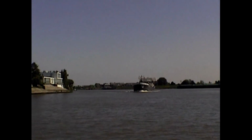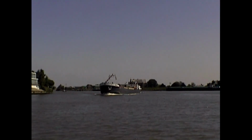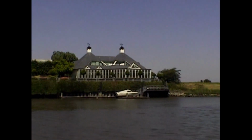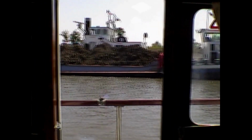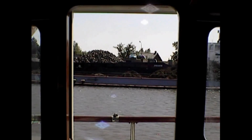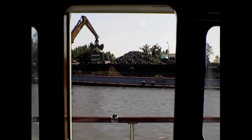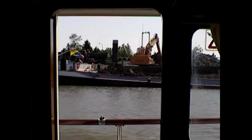This canal, well, this river is still very active with commercial traffic. There's a barge coming down towards us. Some very nice buildings around here. More commercial traffic. Loaded up with something there, I don't know what it is. Looks like rubbish to me.